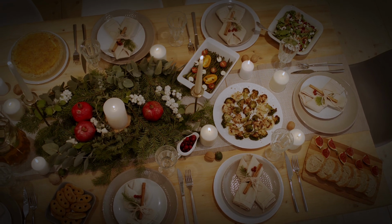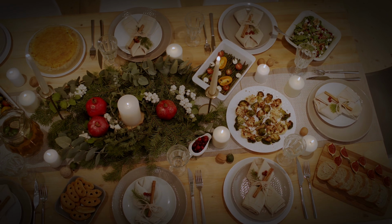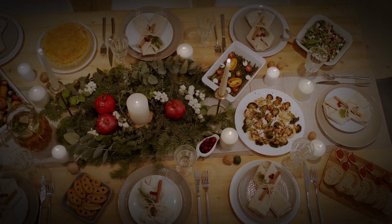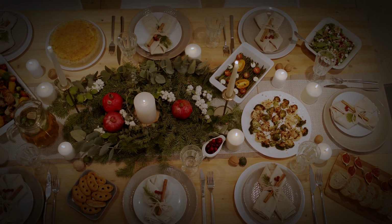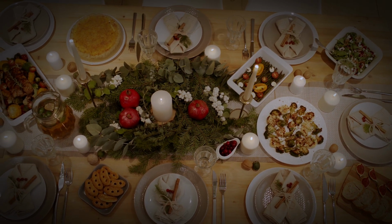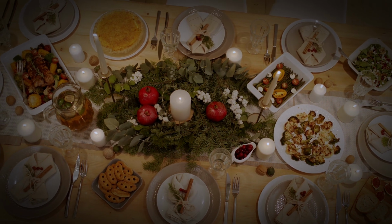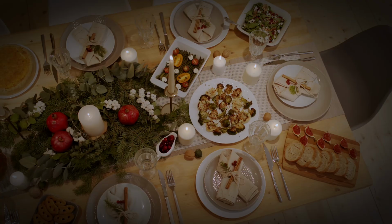For a traditional accompaniment, serve coq au vin with crusty French bread or buttered noodles. Mashed potatoes or creamy polenta also pair beautifully with the rich, savory sauce. A simple green salad dressed with vinaigrette can complete the meal.